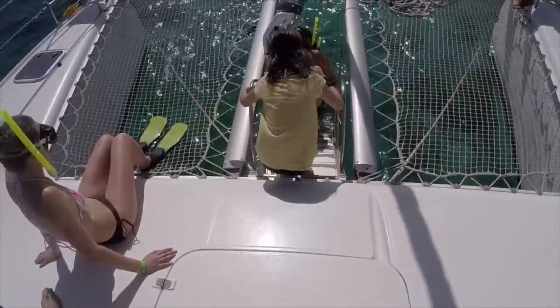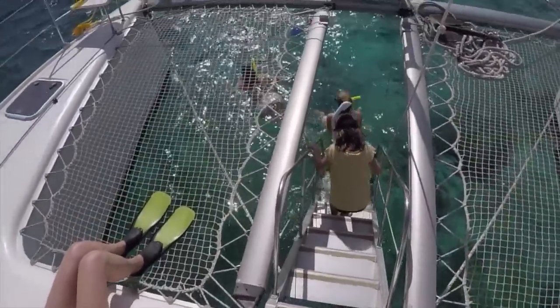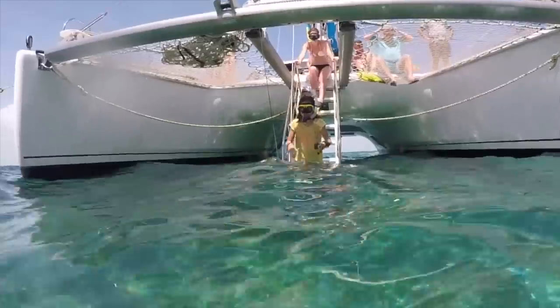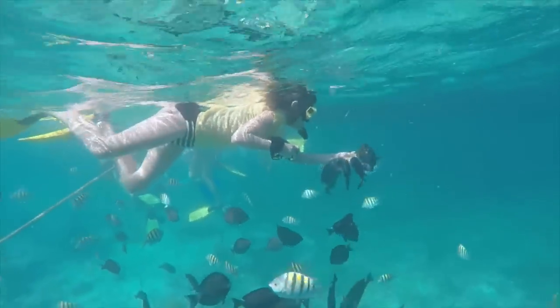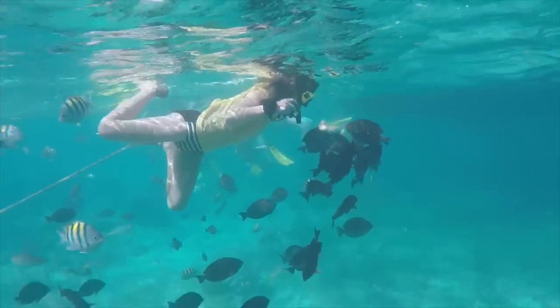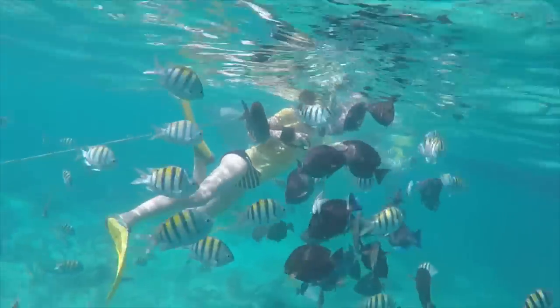Getting into the water was easy. I was worried we'd have to jump off the side of the boat, but there was a ladder that we could easily walk down, put on our fins, and gently get into the water. Once in the water, there were hundreds of fish. We brought some food, and it was so cool being able to feed them. Look at them all around me!